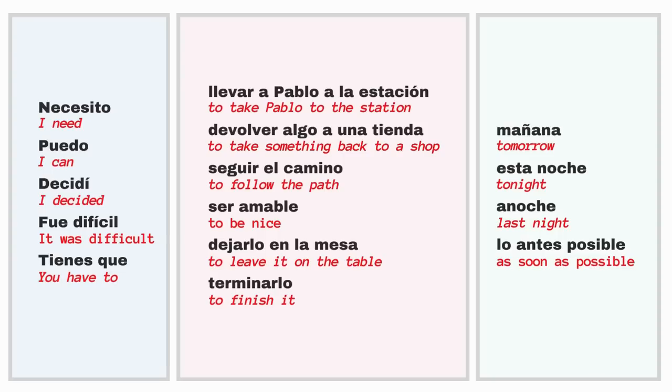How about I don't need to leave it on the table tonight. No necesito dejarlo en la mesa esta noche.